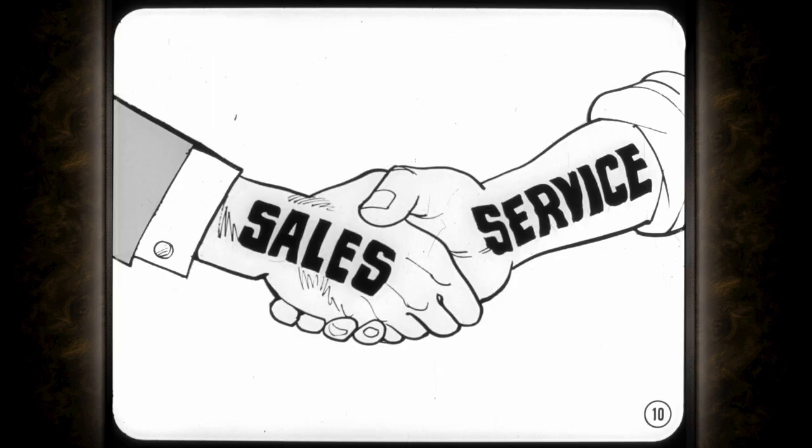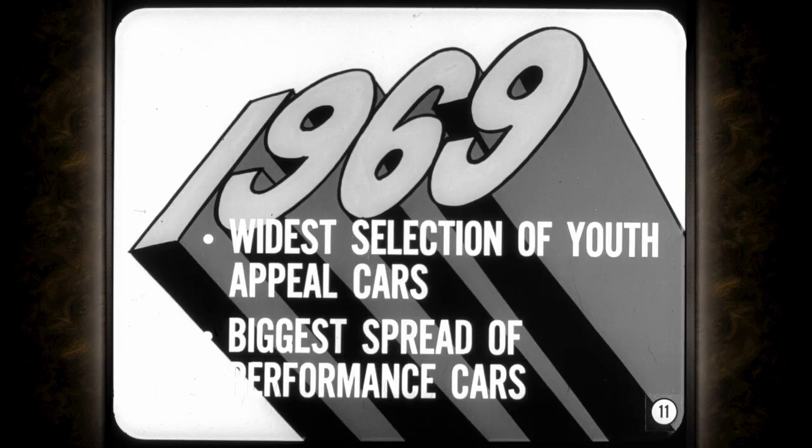I'm glad that the sales and parts departments are in attendance tonight. Sales of performance cars affects the entire dealership as much as the sale of any other car. When I'm through, I'll turn the show over to Terry, our performance specialist. First of all, the 1969 model year had the widest selection of youth appeal cars and the biggest spread of performance cars yet. This year's performance car sales are approaching 20% of all sales. Now, that's a pretty healthy chunk of any market, and that's what this meeting is all about.